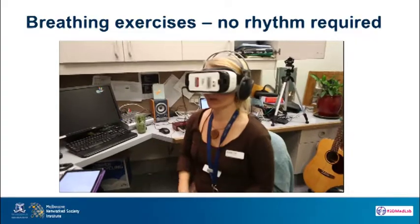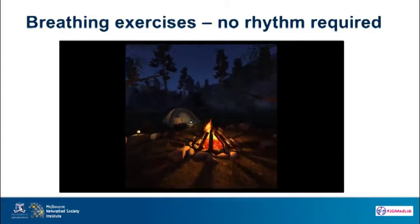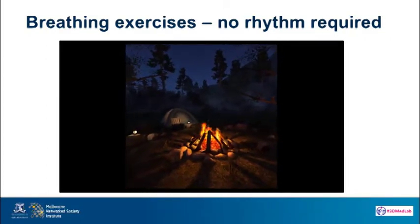Just have a nice gentle hum. So nice big breath in again. Fill up your lungs with air and just pick any note that's comfortable, just gentle warm up. So big breath in.